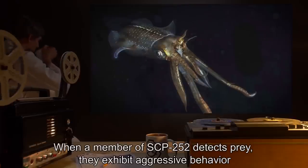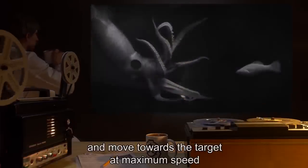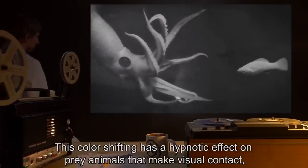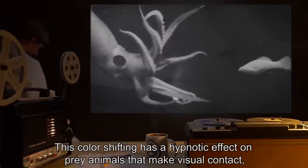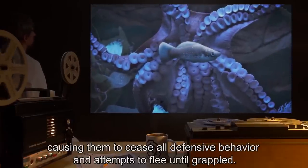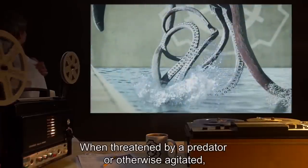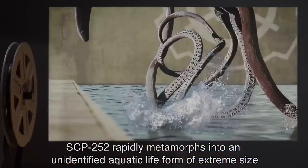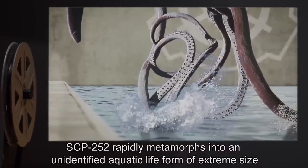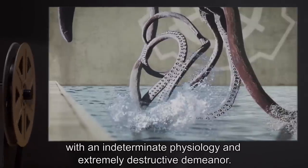When a member of SCP-252 detects prey, they exhibit aggressive behavior and move towards the target at maximum speed while rapidly cycling their chromatophores. This color shifting has a hypnotic effect on prey animals that make visual contact, causing them to cease all defensive behavior and attempts to flee until grappled. When threatened by a predator or otherwise agitated, SCP-252 rapidly metamorphs into an unidentified aquatic life form of extreme size, with an indeterminate physiology and extremely destructive demeanor.